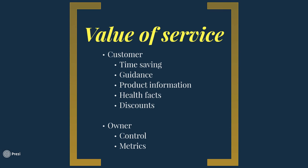For the owners of the store, this system offers increased control over what the customer sees and their relative movement through the store. As mentioned before, it can also provide some very useful statistics that can be analyzed to optimize the shopping experience and profitability of the store.